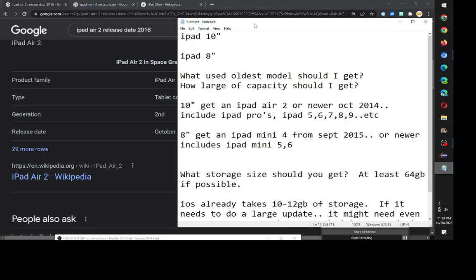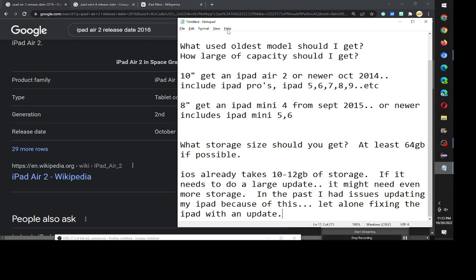Now, in terms of storage, that's a good question. I used to be one of those people that said any storage is fine, but after having to deal with my kids using iPads and iPads having issues with updates, where for some reason the iPad had issues and I needed to restore it, or even just updating it like normal, I would suggest getting at least a 64 gigabyte storage iPad.